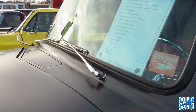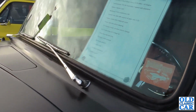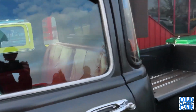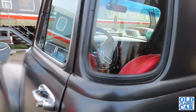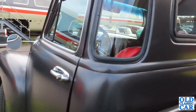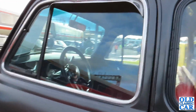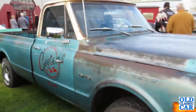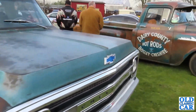'54 step side pickup, 5-window deluxe cab. 5-window because it's got these extra corner cab windows here, the curved ones. They didn't all have that, and that's quite a sought after cab. Real America corner now over here.